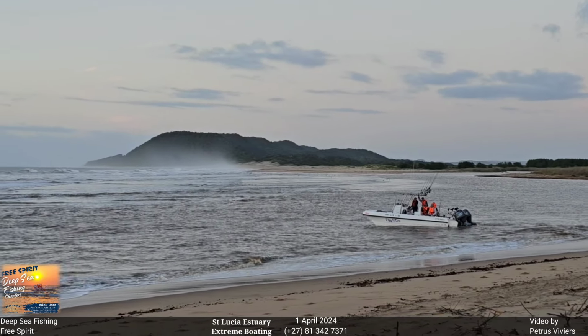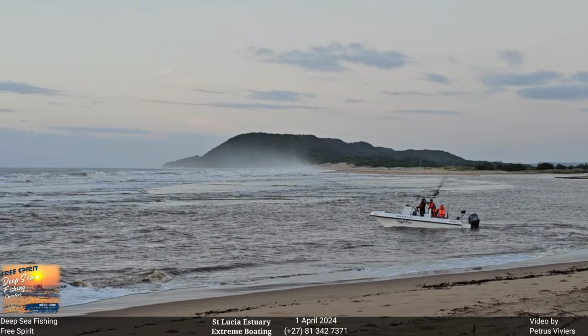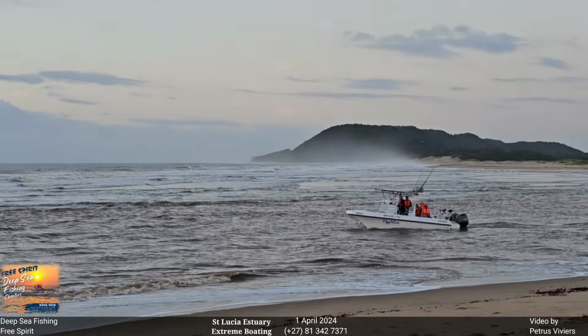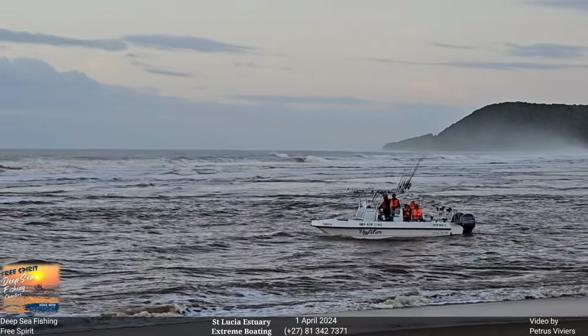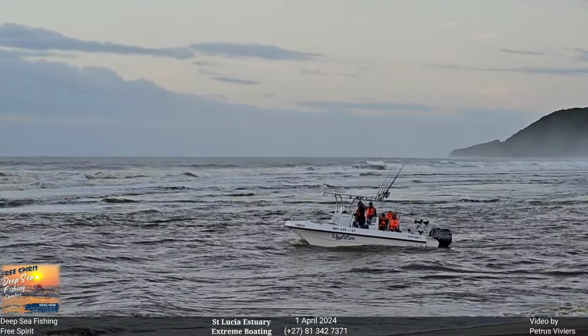Vyfster is floating in the estuary channel. The estuary mouth is combined of the Mfolozi, the Msimbuzi and the St. Lucia estuary system. Vyfster, a 660 Buttcat, two 104 stroke Yamahas fitted on outmounts.